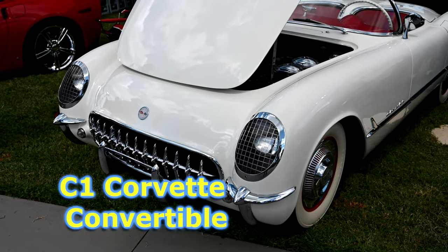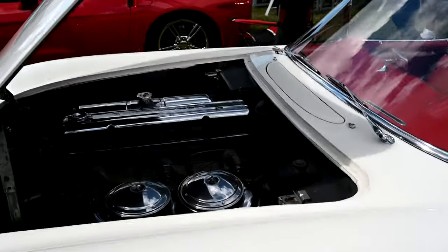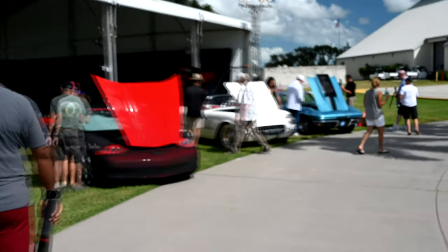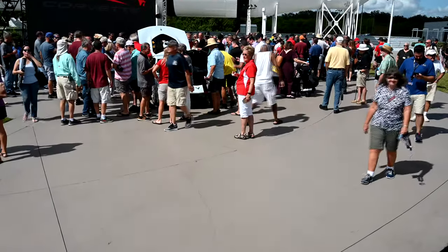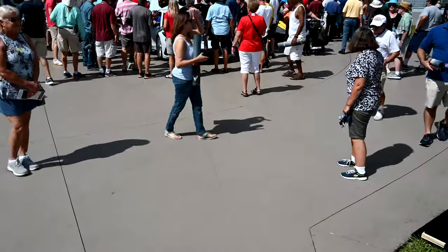So they also had some other vintage Corvettes on display here as well. This is a gorgeous Vette right here. So it was an incredible day of seeing some old Corvettes that you could sort of get near, along with some newer Corvettes that you couldn't get anywhere near them. Some people probably walked by and didn't even know there was three Corvettes sitting there because of the crowds.